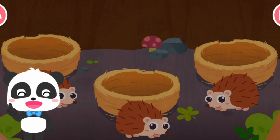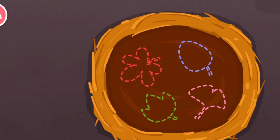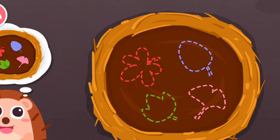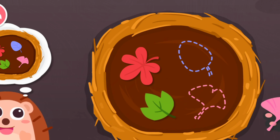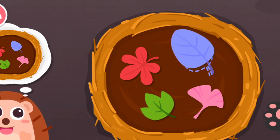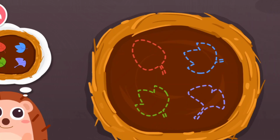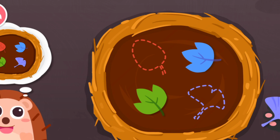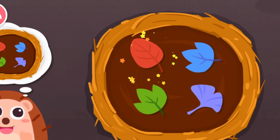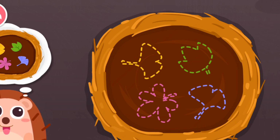Hedgehog likes to lay many leaves in his nest for winter. Oh, it's so cold. Help us lay the leaves in the nest. Could you help me lay the nest this way? It would be great if you can lay the nest this way. Thanks! I want a nest like this too!